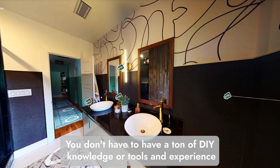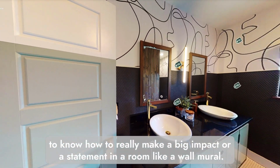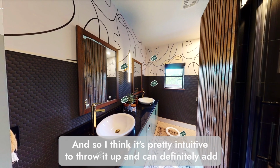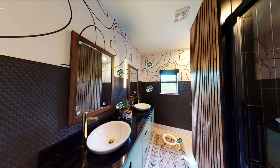You don't have to have a ton of DIY knowledge or tools and experience to know how to really make a big impact or a statement in a room, like a wall mural. And so I think it's pretty intuitive to throw it up, and it can definitely add a lot of character to a room, just like the bathroom, for sure.